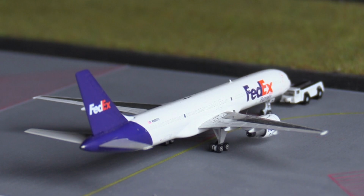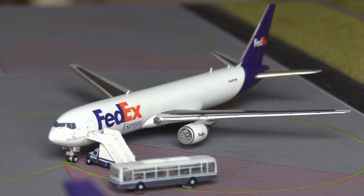Next here, moving on to the cargo area, here we have a FedEx Boeing 757-200. This aircraft is going to be heading out to Columbus Rickenbacker today. After that, here we have this FedEx Boeing 767-300. He's going to be heading out to Indianapolis.